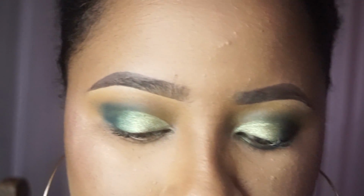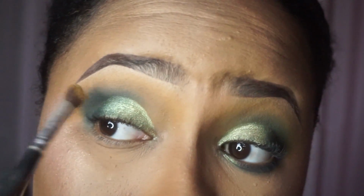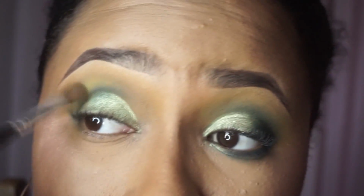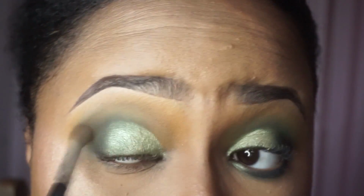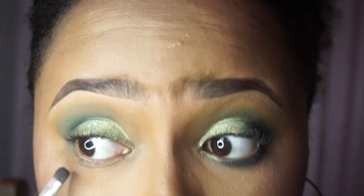So the palette is powdery, so I'm gonna go in with some more Edge just to blend Axis out a bit. And I think I went in with a wee bit too much, so I'm gonna go in with more Axis. I feel like I can't see. Need to bring the light closer. I'm gonna press Axis on my lower lash line and blend.